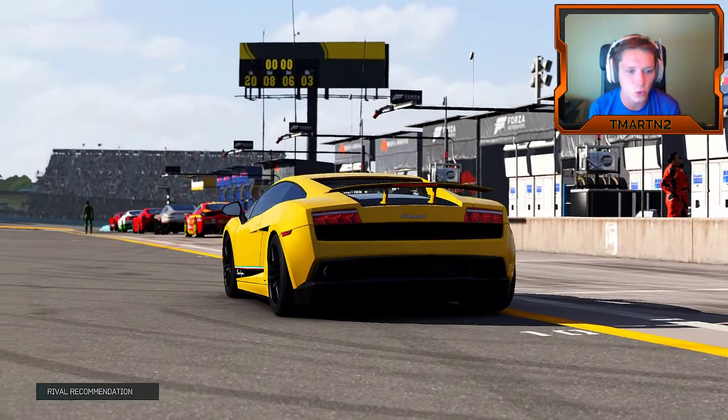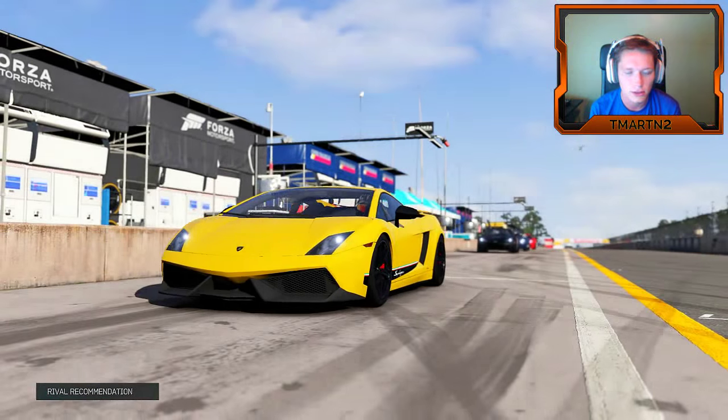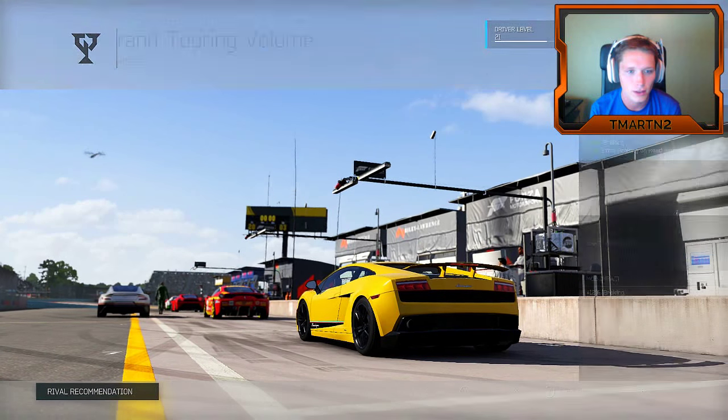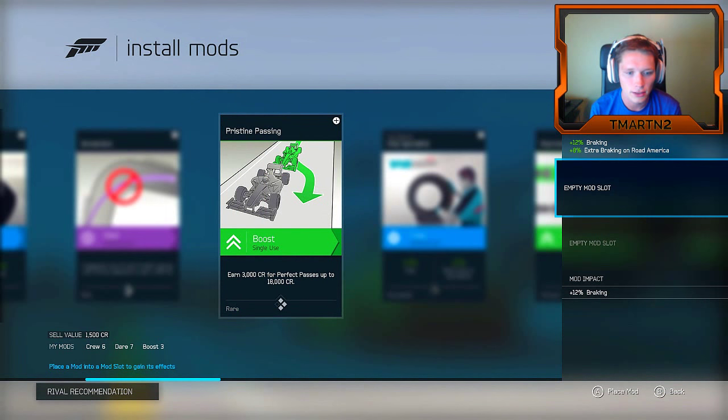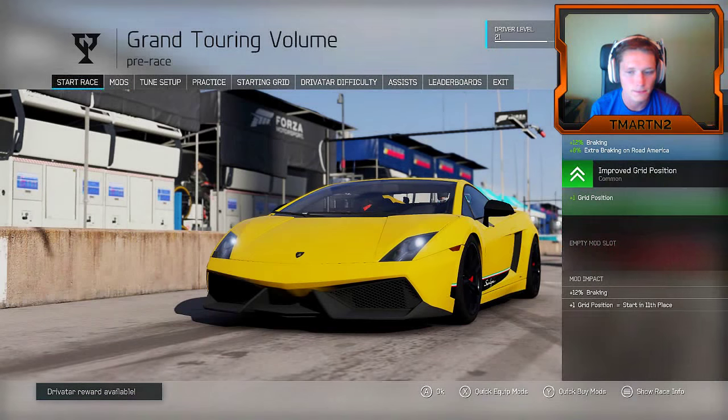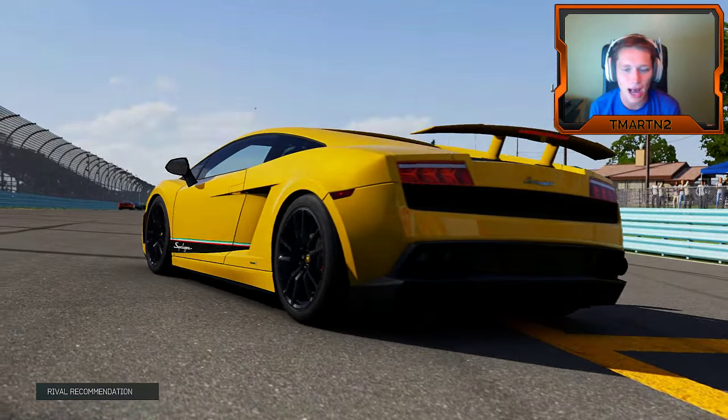Do we have like a plus one boost? I'm gonna use a plus one boost to make sure we're up there. Plus one mod. No, that's not it. Plus one grid position. Let's do it. There he is, right there. You guys see him pull out? He was in behind us.